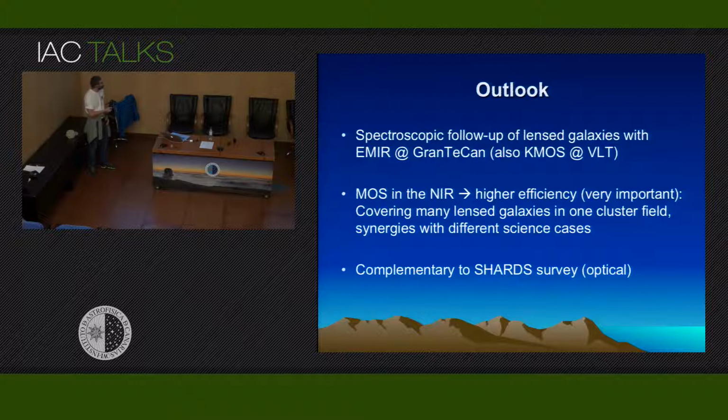Because we will be able to combine different science cases, not only studies of quiescent galaxies, but also other types of high redshift galaxies, which are lensed by these intermediate redshift galaxy clusters. And with that we'll be able to reach a much higher efficiency, covering many galaxies in one cluster field. And also the studies in the near infrared will be complementary to the survey which was carried out with the medium band filters at Canarias, but which covered the optical wavelength range.